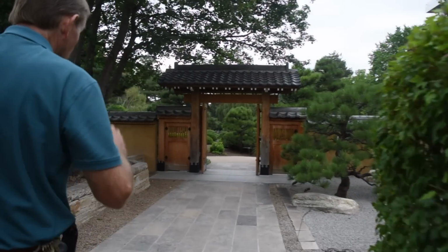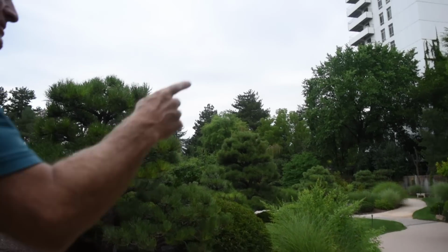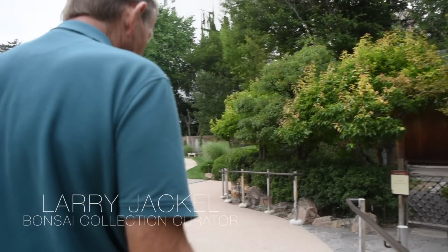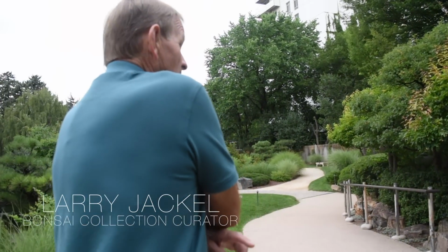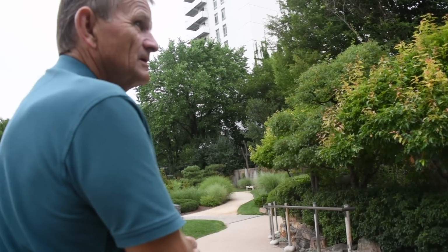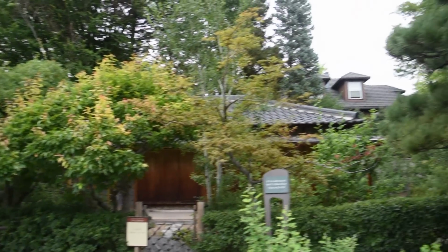This is like being back in Japan right here. It's pretty cool. So this was a mountain style tea house that was actually built in Japan. Oh really? They shipped it over here, shipped the artists, the carpenters over and put it back together. Huh. It's very cool. These are all ponderosas.